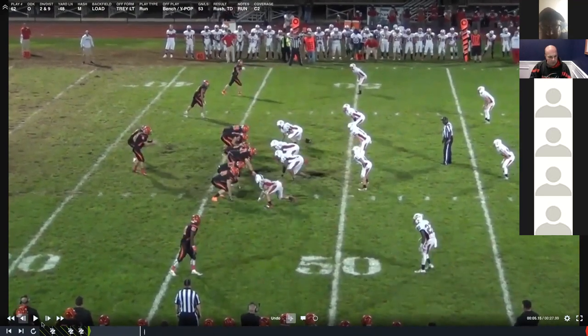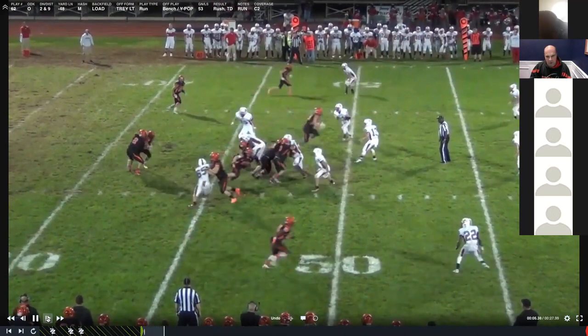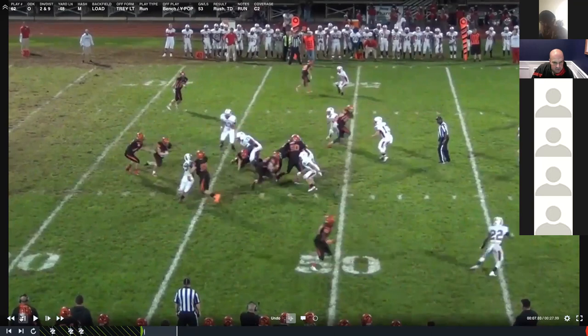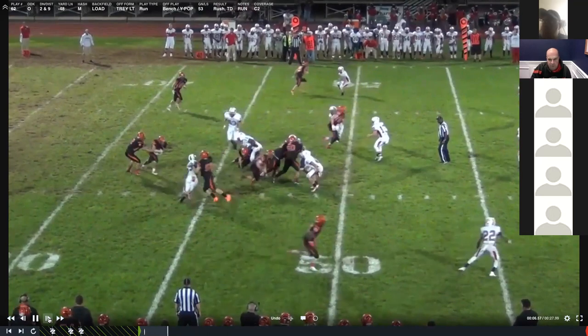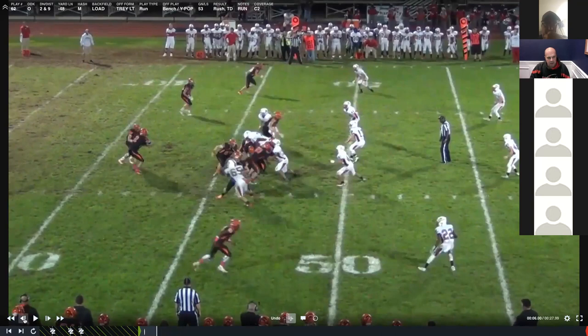So you're going to see him. That's a run read right there. He's backing up, so we're handing the ball off. That's all we're doing. It looks like a draw. You've got DBs covering receivers, and we're running the football. It takes away their run fits.